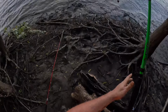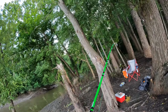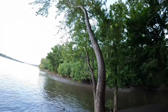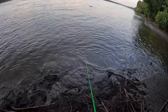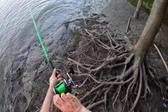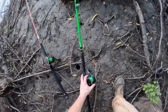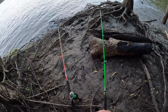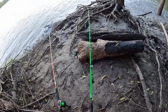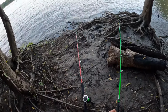Now we're going to try not to smack the tree. There we go. Sink to the bottom. There we are. So we feel a little bit of weight, and there we go. So I'm playing with both these lines. This one looks like it's going upriver. So it was out that way, now it's more that way.